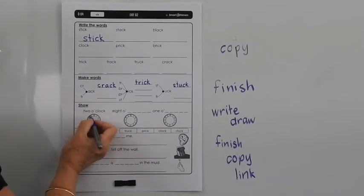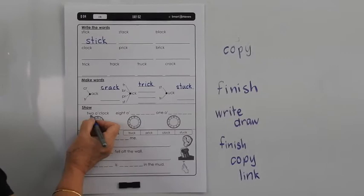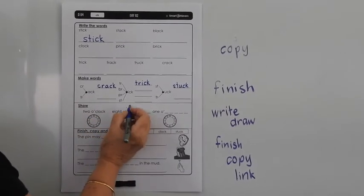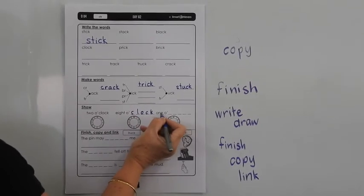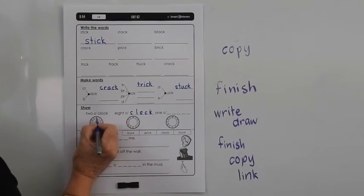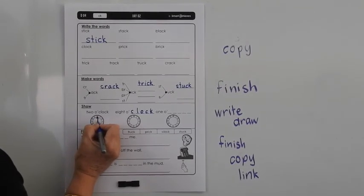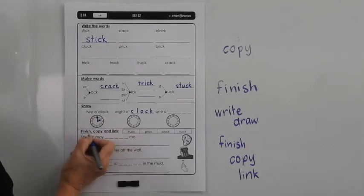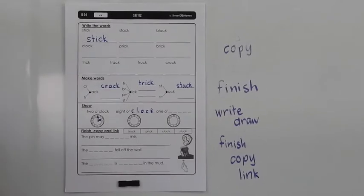Down here you have to show the time on the clock and finish off the time. So we've got 2 o'clock, 8 o'clock. And you'd have to finish that off to say 1 o'clock. Then you've got to show the time on the clock. So you know the long arm goes to the 12 and this middle one points to the number 2. You've got to show 8 o'clock and 1 o'clock on those clocks.